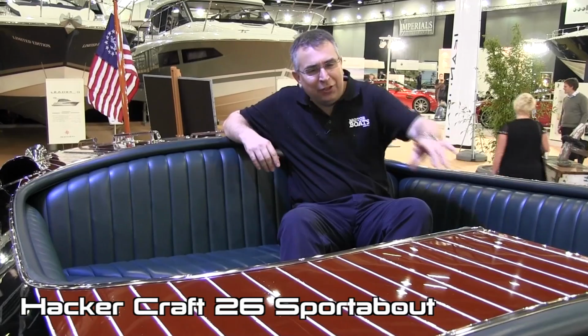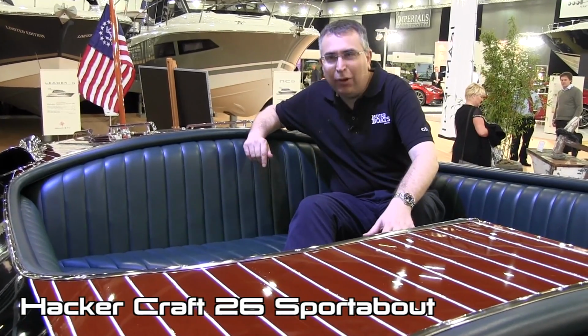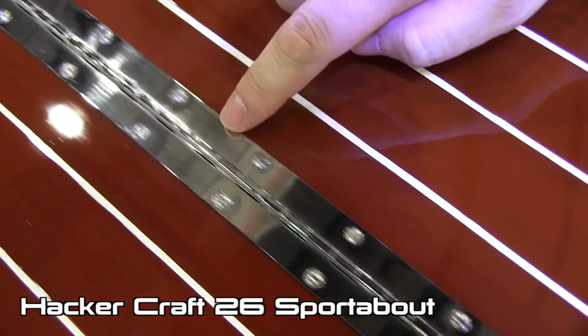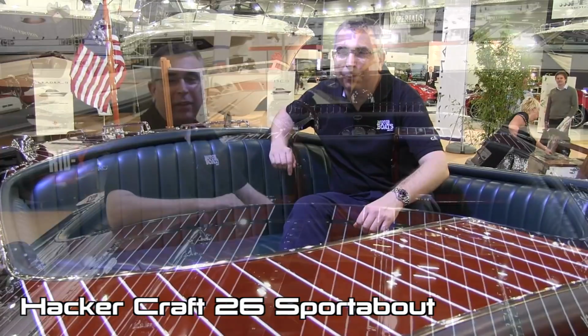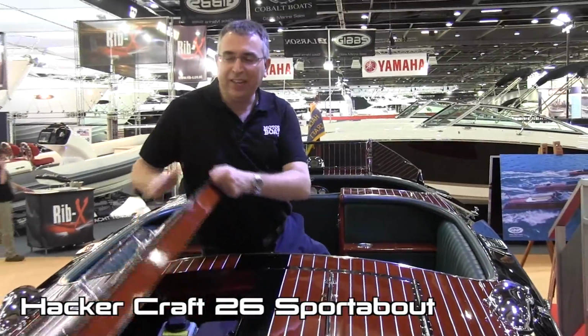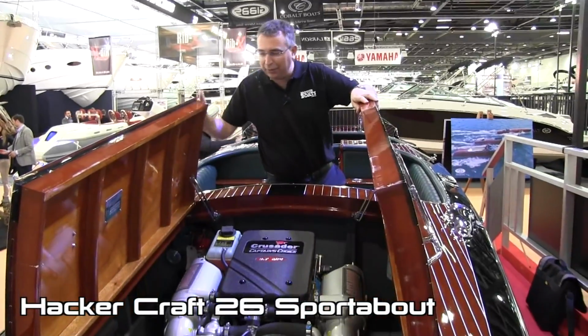Back aft here, you've got this nice seating area, and there's a little bit of storage up further forward as well. But again, it's the detailing. It's this beautiful polished wooden floor, and even things like all these screw heads. If you look at them, every single one lines up. It's absolutely incredible. Back under the aft deck here, there's a 350 horsepower V8 Crusader engine. And again, the detailing is absolutely exquisite.